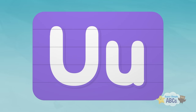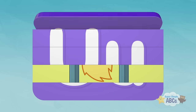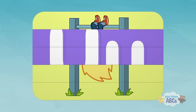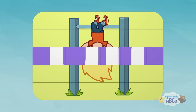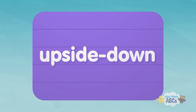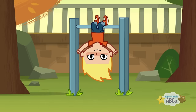Let's play again. Oh, are those feet? Aha, this looks familiar. Yep, this looks like someone is playing on a monkey bar. Upside down! Upside down starts with the letter U. Uh-oh.